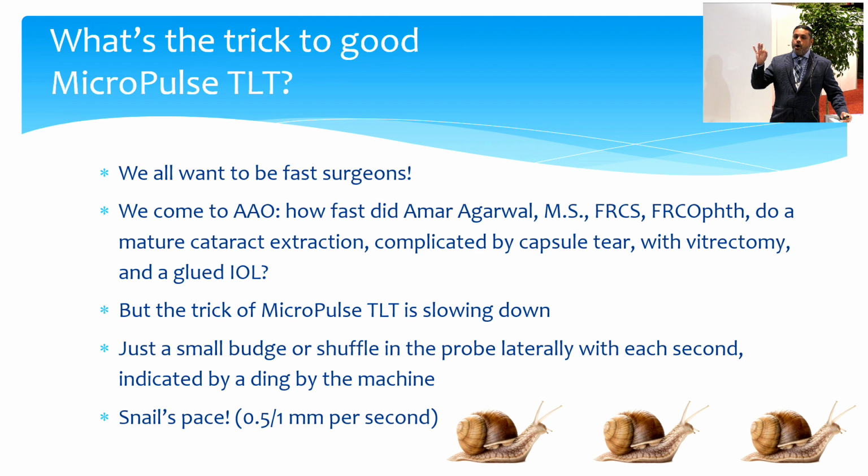So just a small budge or shuffle of the probe laterally with each second, which is indicated by a ding of the machine, is how you should imagine your movement. And as you're shuffling, there might also be a tiny twist of the probe because you have to maintain the curvature of the limbus. The key thing is just listening to the dings to know when to make that small shuffle, a tiny shuffle, just half or 1 millimeter per second. So it's really a snail's pace that is required for this to be effective.